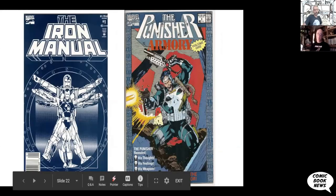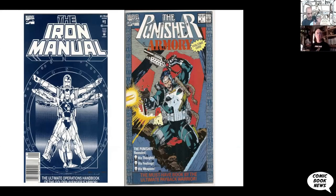Good guy. Okay, so I want to talk about these two books together. These are the Eliot R. Brown comics. I believe Punisher Armory was first, right? Like the first issue. Did the series complete before you did Iron Manual, or was Iron Manual somewhere in the middle? Somewhere in the middle. I think I started Punisher in 92 and Iron Manual came out in 94. Right, okay. And I had 10 armories, which is still amazing to me.